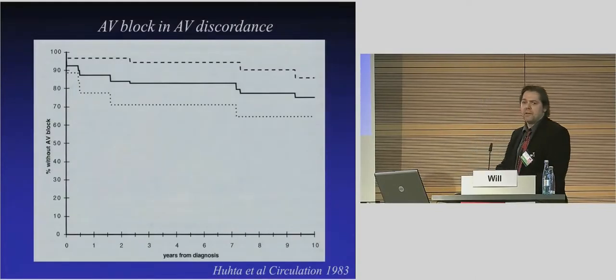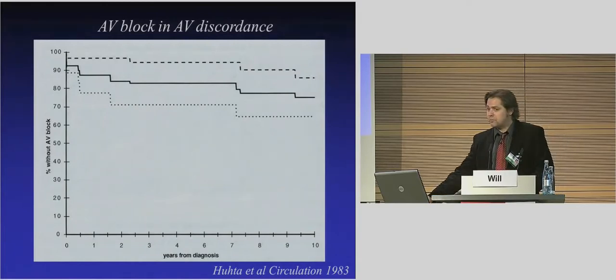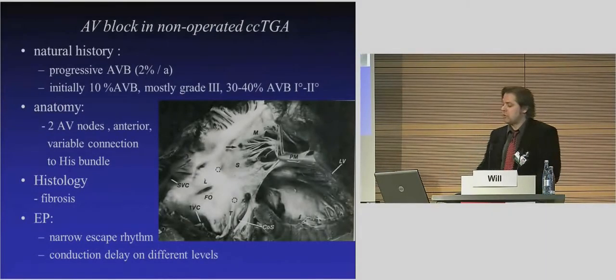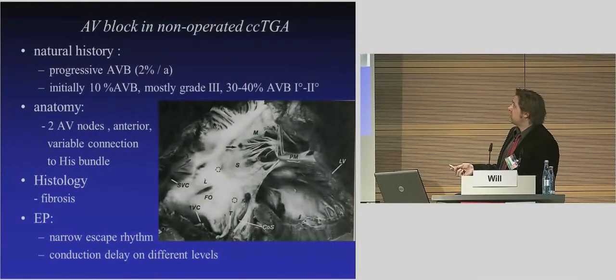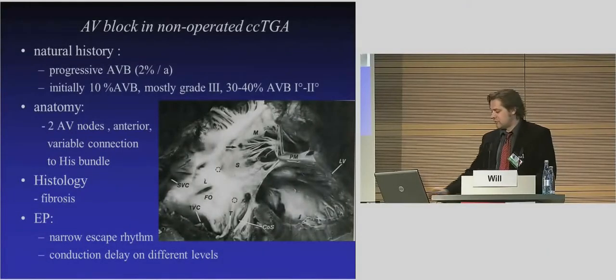Here we see the follow-up, what happens to the AV node in patients with the ccTGA. This is out of 182 patients. And there is a risk of about 2% per year to develop AV block in these patients. And initially about 10% have an AV block. So there are variable connections of maybe 2 AV nodes from the atrium to the ventricle. If you look at histology in these AV node block patients, you find fibrosis, and in EP study you see the conduction delay.